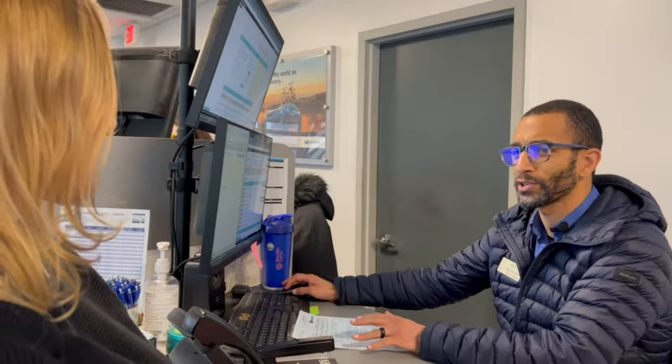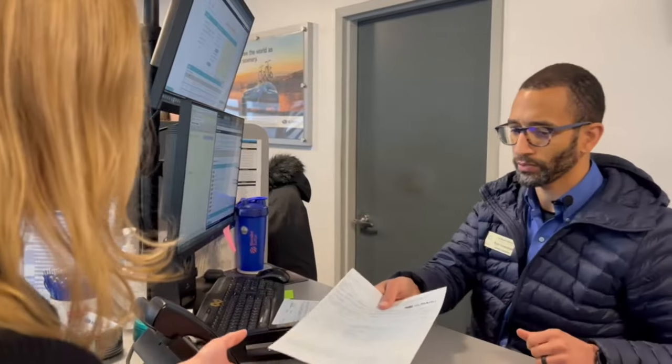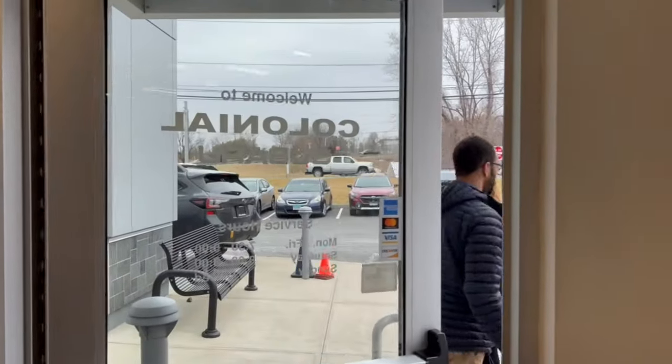Hey Ava, your car is all set. We went over the multi-point inspection already. You got that in your text or email. Just make sure to review the pictures, just so you're familiar with everything. Everything was good. So that's it for today. All right. Here is your invoice, and your car is right outside.